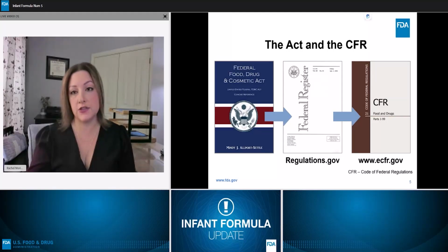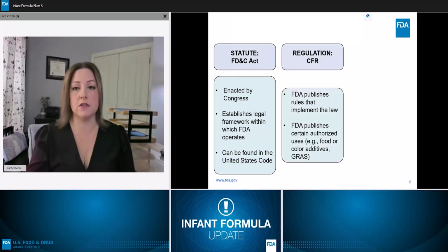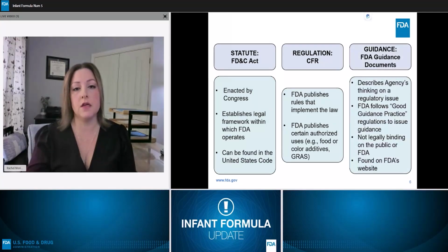In addition to the statute, which is the FD&C Act for us, and which gives FDA the authority to establish regulations and rules for its regulatory programs found in the CFR, FDA also issues guidance documents to assist stakeholders. These documents describe the agency's thinking on a regulatory issue. FDA follows good guidance practice regulations to issue guidance, which is not legally binding on the public or FDA. And these documents can be found on FDA's website.